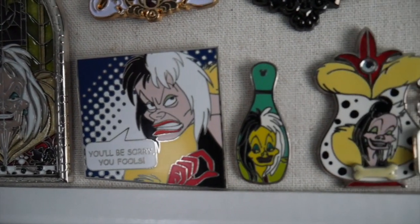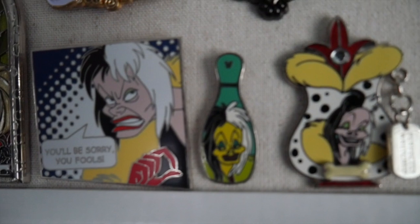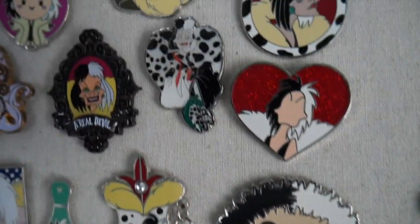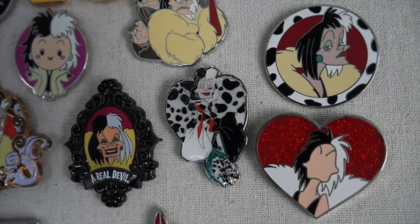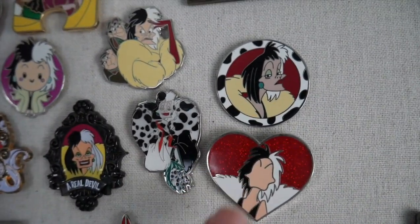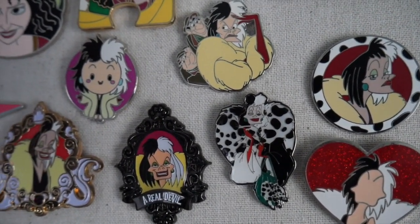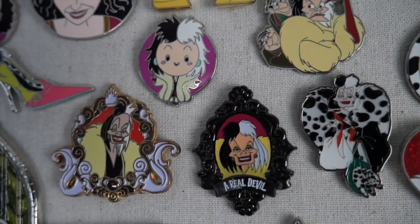And then these are some kind of like hidden Mickey pins. This one's really fun. It says Perfectly Wicked on it. And then there's the Tsum Tsum with her. And then this one is from Blue Lemon Ink. I'll link them down below. And then you have some just open edition pins.